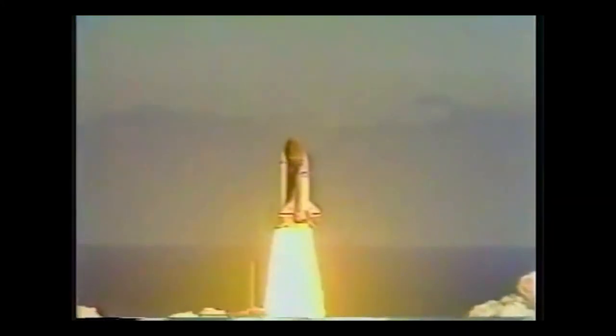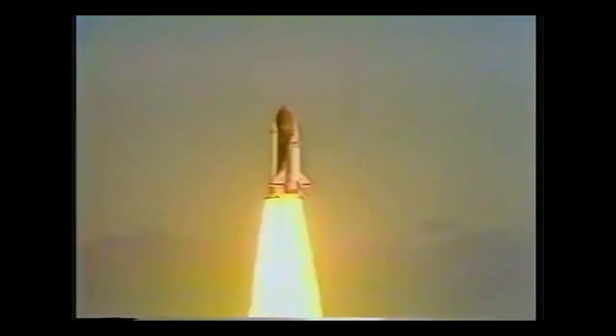On January 28, 1986, the Space Shuttle Challenger launched for the STS-51L mission. 73 seconds into launch, a structural failure destroyed the shuttle, along with the tragic loss of astronauts Francis Scobee, Michael Smith, Ellison Onizuka, Judith Resnik, Ronald McNair, Gregory Jarvis, and Christa McAuliffe.